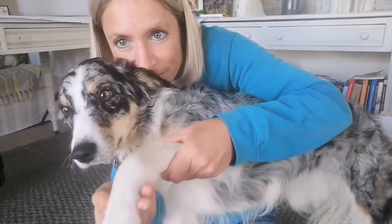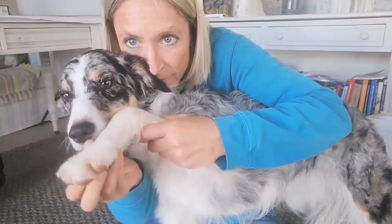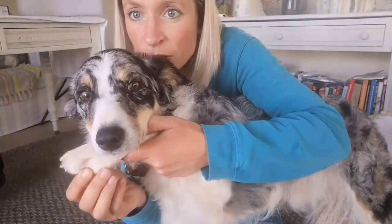we have a lovely foot here. Now we can see from the side. So, I've got nice exposed pads. I've got no fur between the pads. I'll take some photos and put them underneath. And currently, for her, her nails are nice and they're not too long.